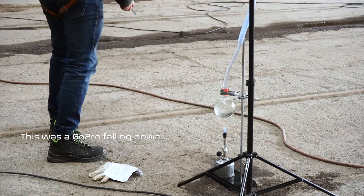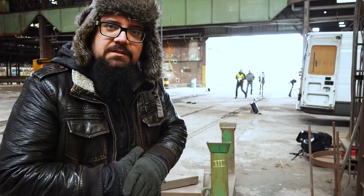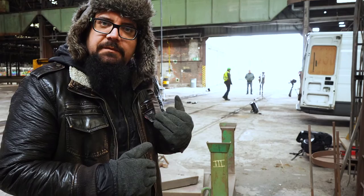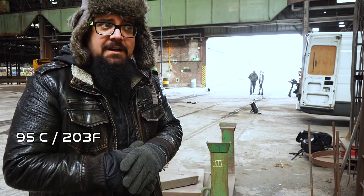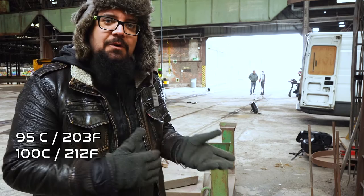So the guys are recording some footage prior to the big test, and Joseph will demonstrate the experiment in a miniature version before we launch the big one. I just cut the power to the system because it was at 95 degrees centigrade, and as we know, water starts boiling at 100 degrees centigrade, so I cut it so we have more control of what's going to happen. We don't want this thing to go off without being ready.